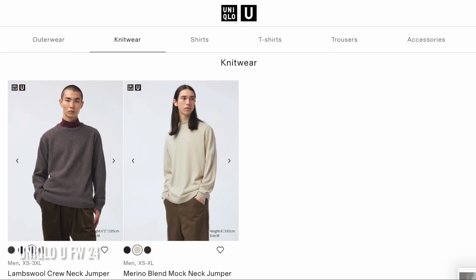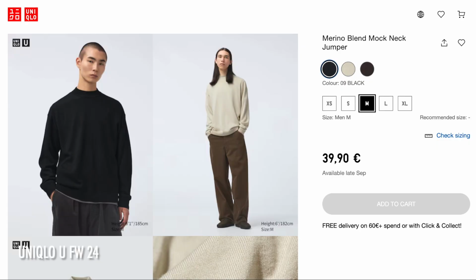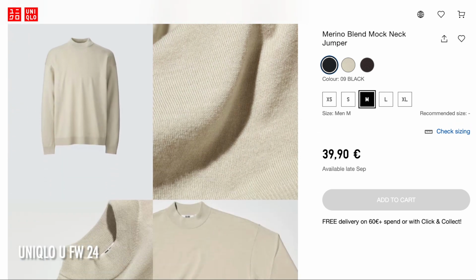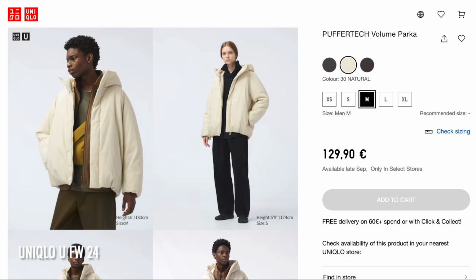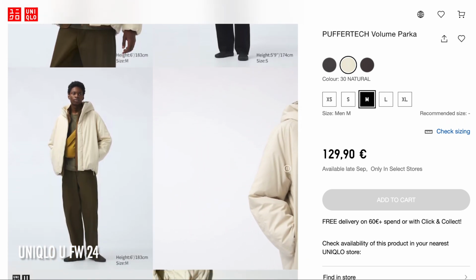If you're talking about knitwear, I absolutely adore Uniqlo U knitwear. We can see here looking at the collection that I have two options, the lambswool crew neck jumper and the merino blend mock neck. I have a passion for mock necks. I think that a good lambswool crew neck is always good, so I was really curious to try these on. I personally have a knitted polo from the Uniqlo U spring summer. I also have a Uniqlo U knitted cardigan from last year's fall winter, so I was really curious about that. I wasn't a really big fan of this puffertech volume parka or the brushed jersey, but again, that's simply a matter of personal preference.